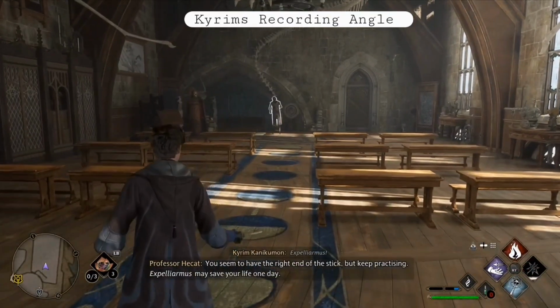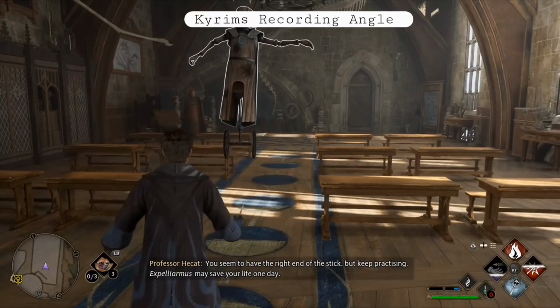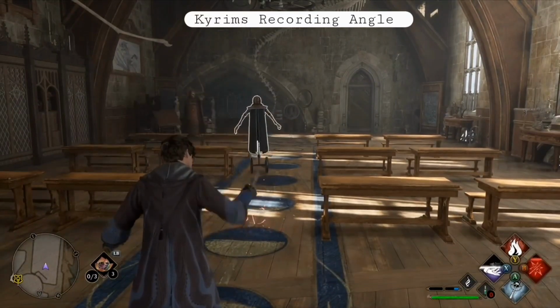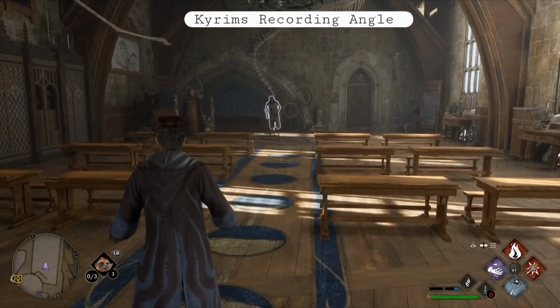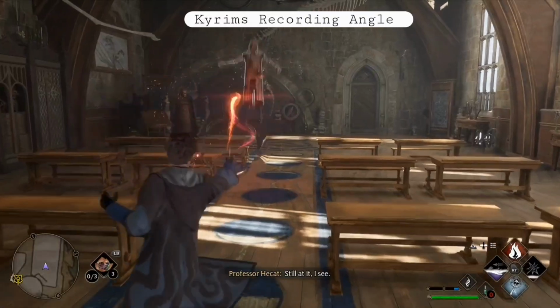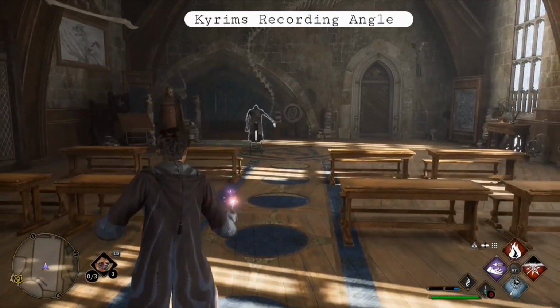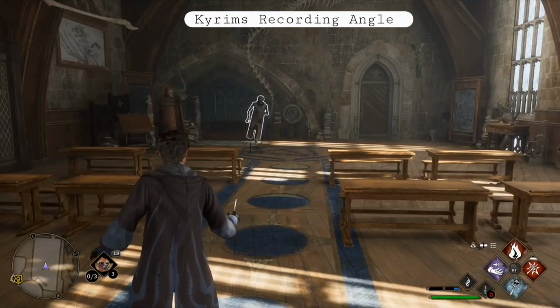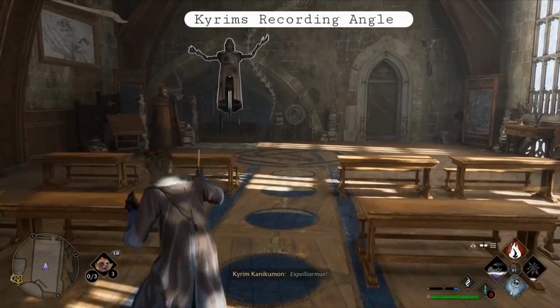Expelliarmus! You seem to have the right end of the stick, but keep at it. Accio! Expelliarmus may save your life one day. Accio! Expelliarmus! Still at it, I see. Accio! Expelliarmus!